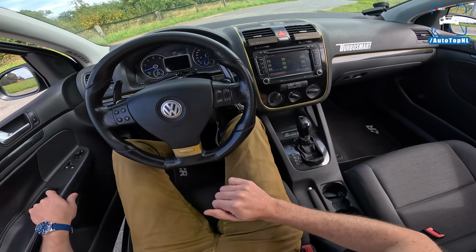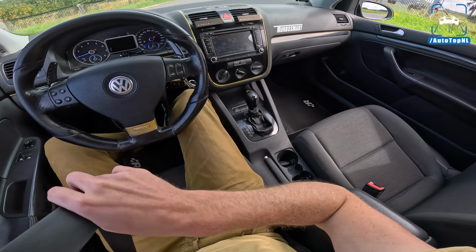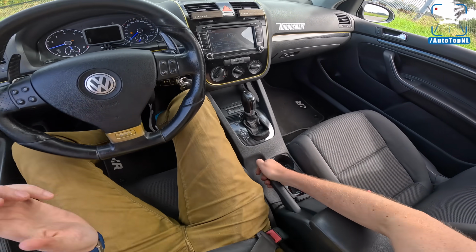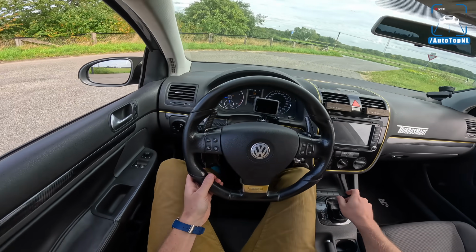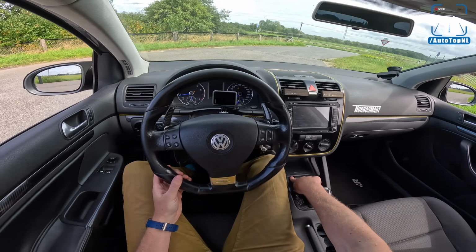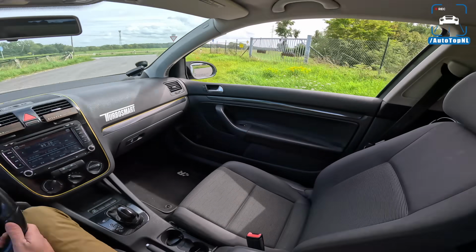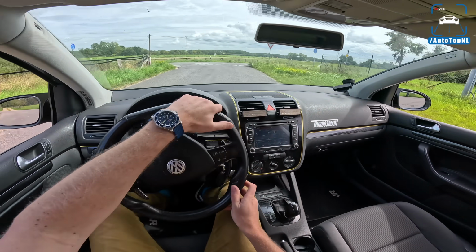Okay, so let's take this weird, cool car for a drive. We're going for sport for the gearbox and traction control off. We're getting a lot of error codes and fault codes, but not to worry, everything should be a-okay.